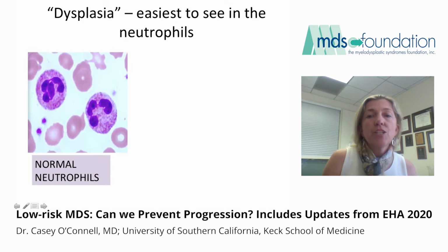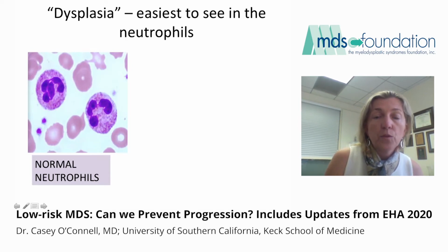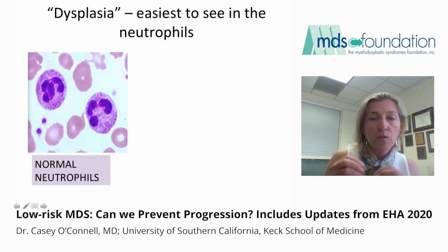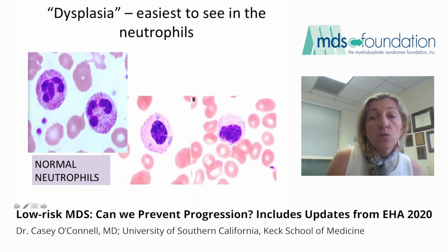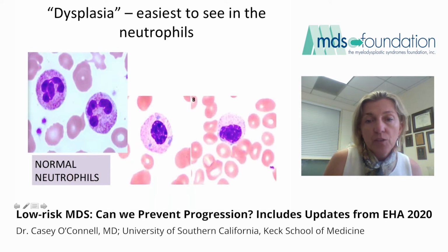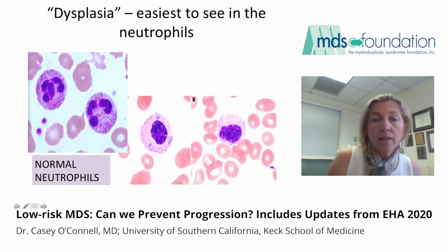So dysplasia is easiest to see when we look under the microscope at the peripheral blood in those neutrophils. Here's a picture of normal neutrophils with multiple nuclear lobes and lots of little dots in the cytoplasm, which represent those infection-fighting granules. Here are real live dysplastic neutrophils where there's one big nuclear lobe and not the normal dark dots in the cytoplasm.